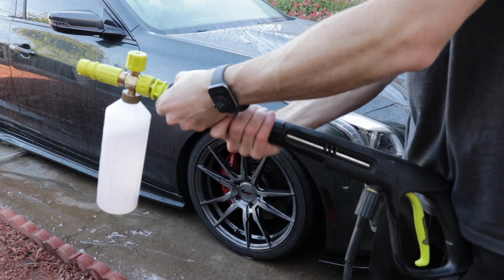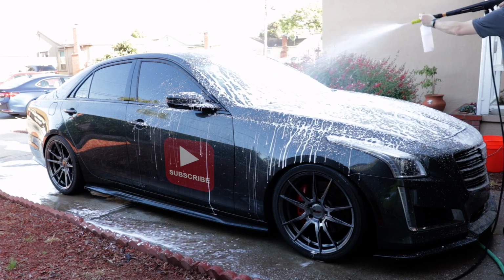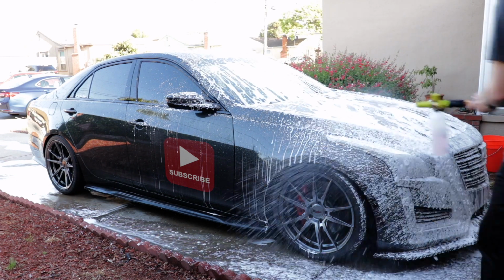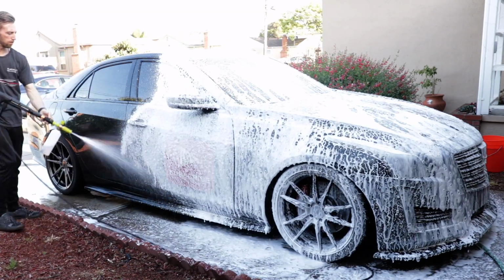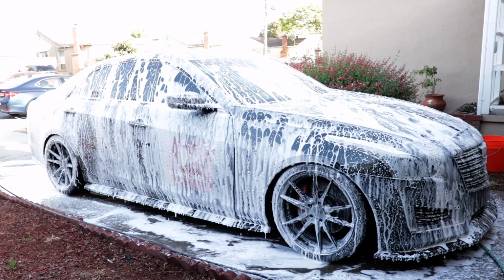All right, we'll get the Snow Foam Cannon on and we'll spray down the whole car. The Snow Foam Cannon is so great because it covers every inch of the car, and the soap gets a chance to sit there and dwell and suck up those contaminants and sort of start to drain off. I love it. It also saves me a step.